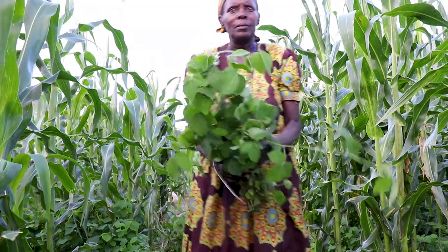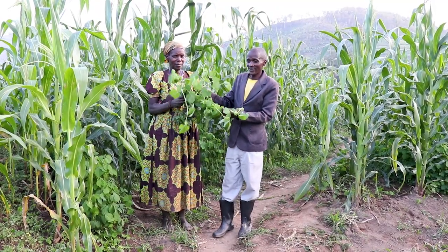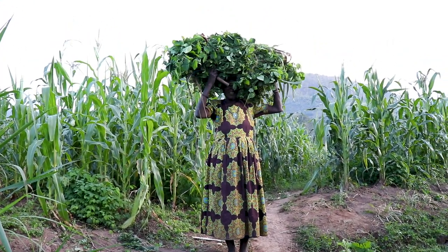He has conducted 10 push-pull training sessions reaching more than 100 farmers. These farmers share the profits from the maize and fodder they sell.